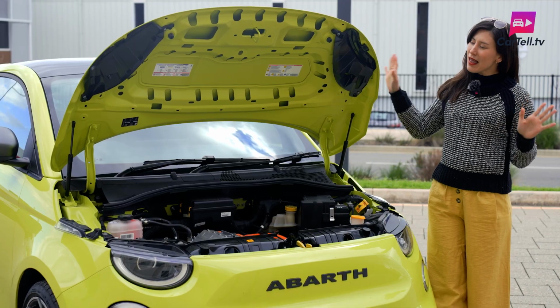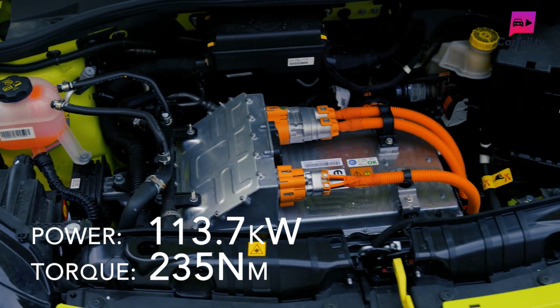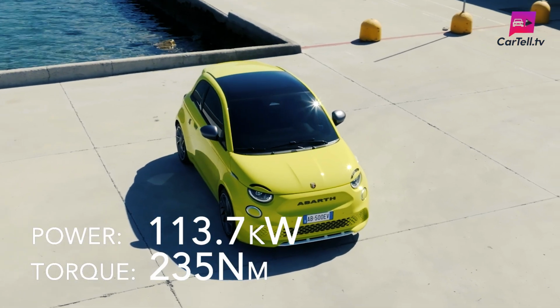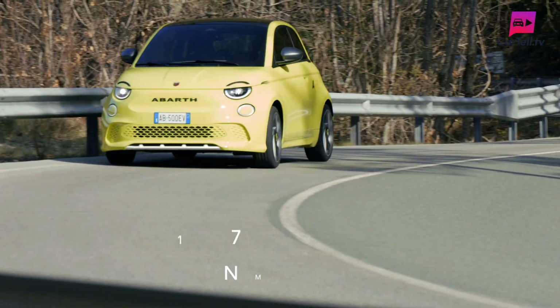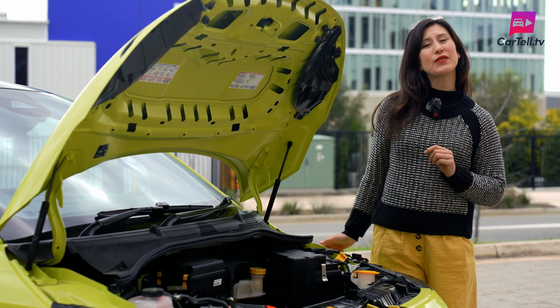Now under this tiny bonnet, we've got a front-mounted electric motor that pumps out 113.7 kilowatts and 235 newton meters of torque. That's enough to get this little guy from 0 to 100 in 7 seconds. Quick, yes. But you're not going to win if you drag a Tesla.